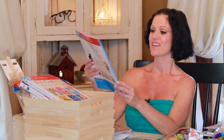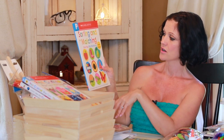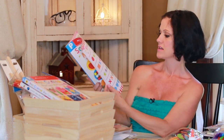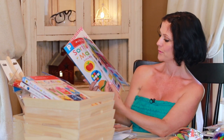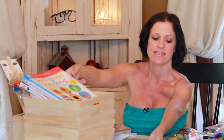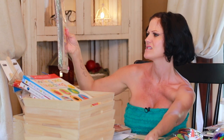Okay, and this one is another sorting and matching workbook, but it's not the dry erase. It's just plain paper. Okay, and then for the preschooler, this is really cute. And this is new.